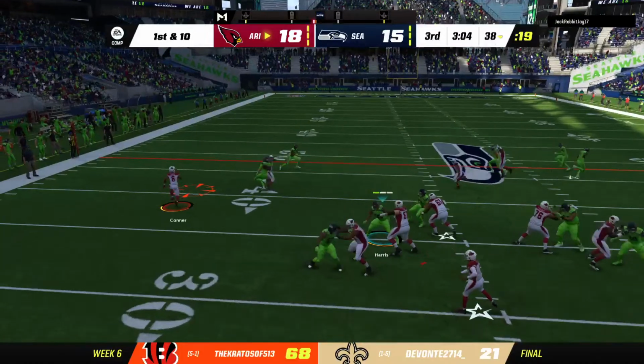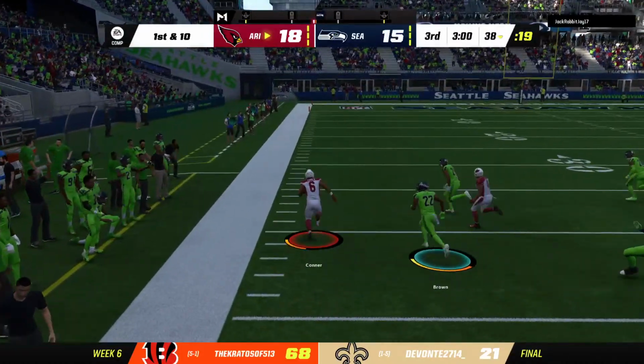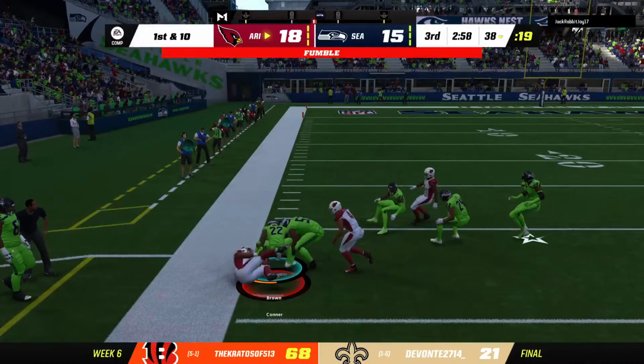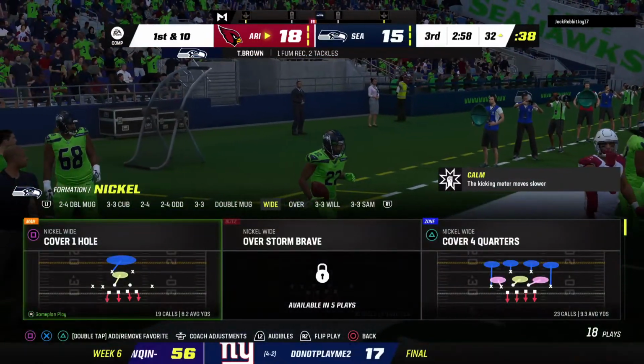On 1st and 10, here's Murray. Looking left side, and he's got a man. That's Connor. And now look at this. Big gain, but a fumble. And the Seahawks have recovered. Well, let's see now, Charles.